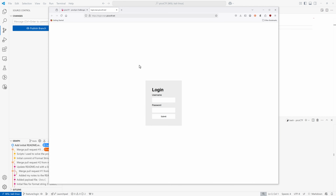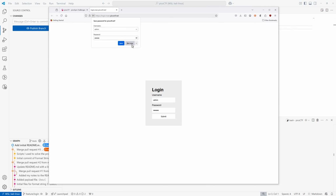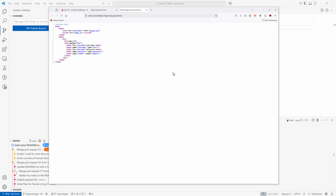So if we go here, we can see there's a login page. I don't know, let's just try admin. Oh, incorrect password, okay. So now if we look at this page source, we can see, what is there to see? Not a lot here. Oh, this is index.